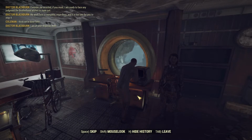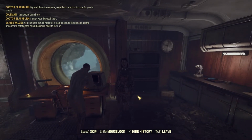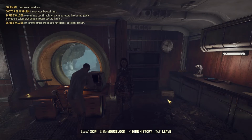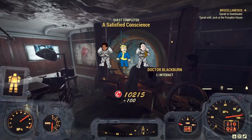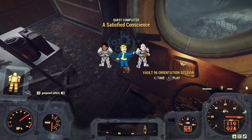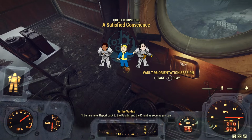I am at your disposal, then. You can head out. I'll radio for a team to secure the site and get the prisoners to safety. Then bring Blackburn back to the fort. I'm sure the others are going to have a lot of questions for him. Good work, Initiate. I'm glad you were here. I don't know how you guys could have done it without me. I'll be fine here. Report back to the Paladin in the night as soon as you can.